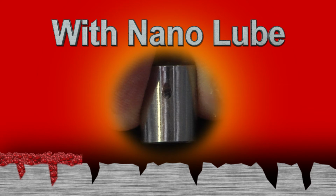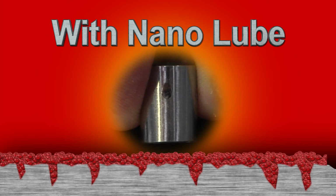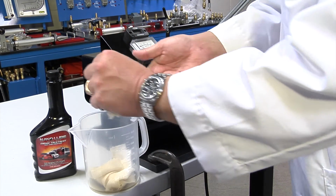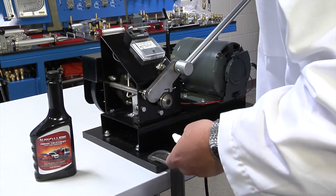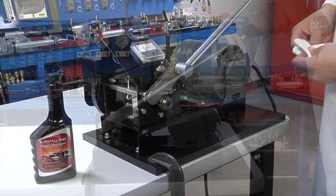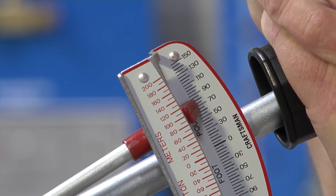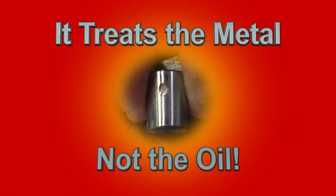During that test, the heat and pressure caused the Nano Lube bonding molecules to penetrate the peaks and valleys in the metal. So, to prove that Nano Lube treats the metal, not the oil, let's run the test again using only the Nano Lube that has penetrated the metal pores. Even with the oil removed, Nano Lube is still working because it treats the metal, not the oil.